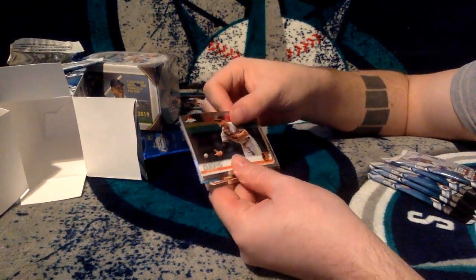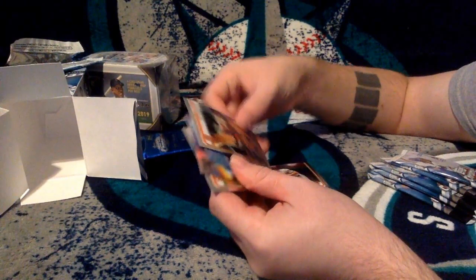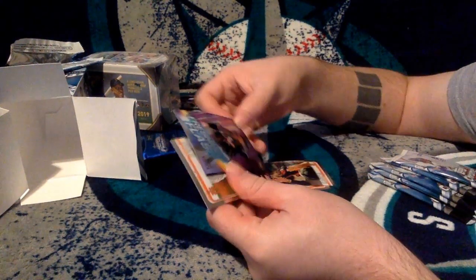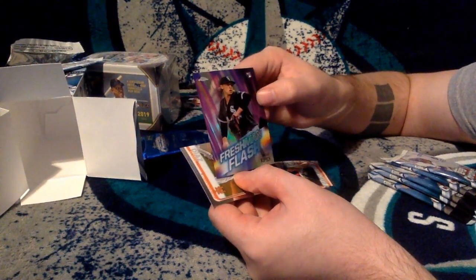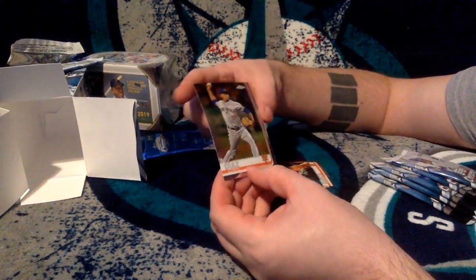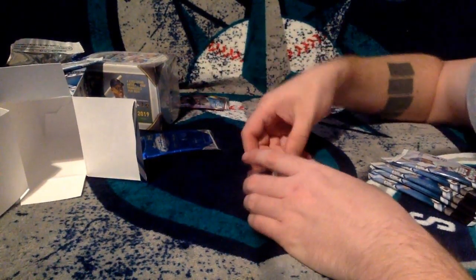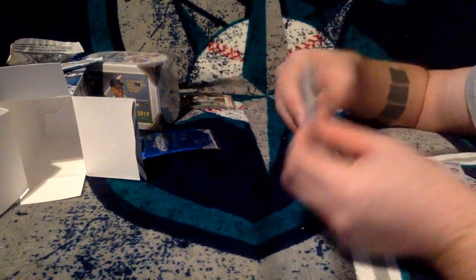See, we got Chris Davis. Hopefully, he has a bounce back year. Aramis Garcia. It looks like he's going to be Buster Posey's backup. Ooh, and a Michael Kopech. Freshman Flash rookie card. That looks like a nice one. Hopefully it is. Edwin Diaz. I was upset to see the Mariners trade him, but now I'm kind of happy they did. I think Seattle got the better end of that deal.